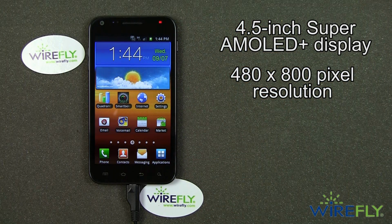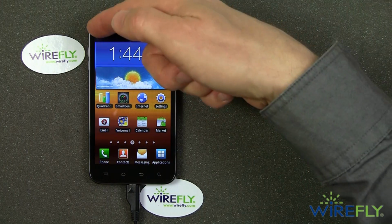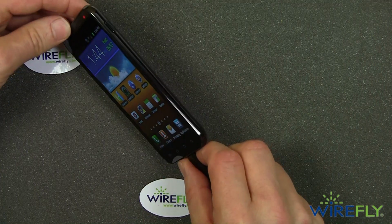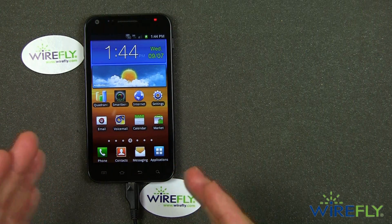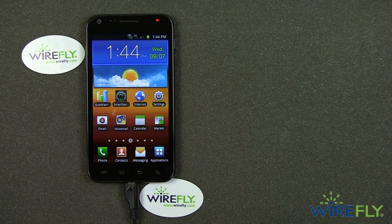Now, a lot of new phones are coming out now with a resolution of 540 by 960, and this is 480 by 800. Now, it's a very pretty screen. It uses Samsung's Super AMOLED Plus technology. That means the viewing angle is fantastic. You can view it from way off axis. The colors are very vibrant. They just snap out of here. The blacks are very black. The whites are very white. So the contrast ratio is very high on this. That's one of the things that makes the AMOLED displays just so attractive.